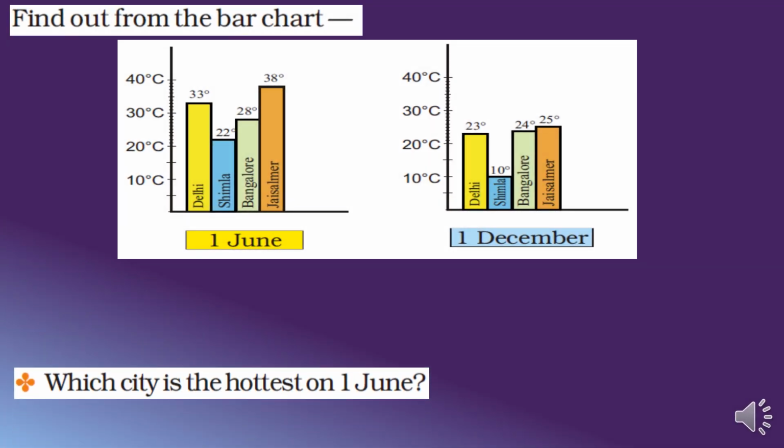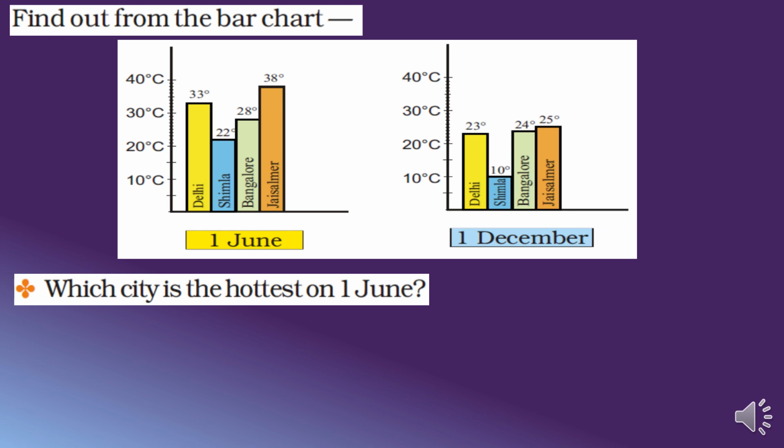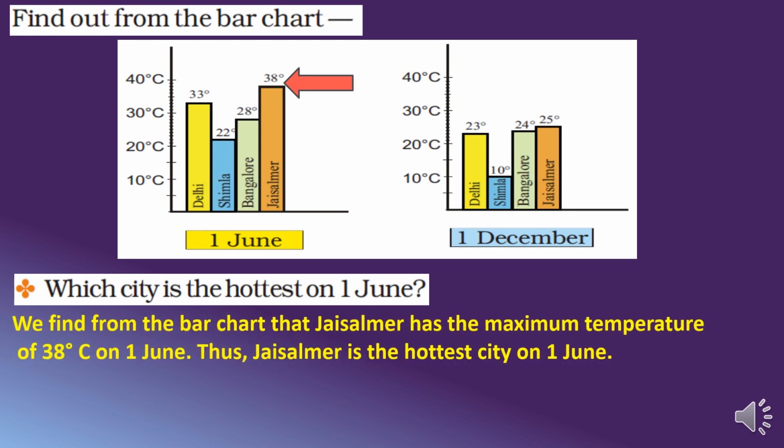Find out from the bar chart which city is the hottest on 1st June? So on your left side, a bar graph is given for the different temperatures of the cities on 1st June. Out of which you can see that Delhi is 33 degrees Celsius, Shimla is 22 degrees Celsius, Bangalore is 28 degrees Celsius and Jaisalmer is 38 degrees Celsius. So Jaisalmer has the maximum temperature. So we find from the bar chart that Jaisalmer has the maximum temperature of 38 degrees Celsius on 1st June. Thus Jaisalmer is the hottest city on 1st June.